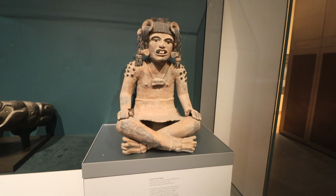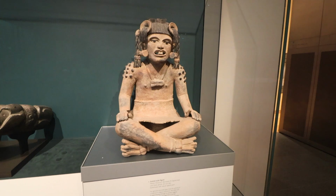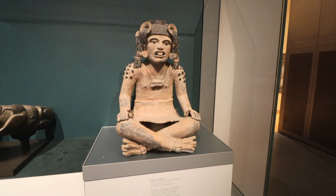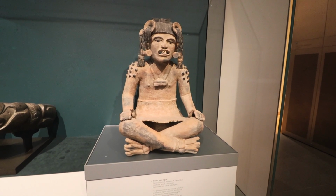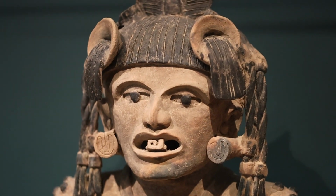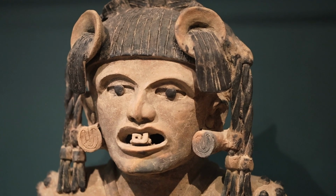Now this one, a sitting man, is very fashion oriented. His hair and his marks on his shoulders, and then he has some kind of object in his mouth. So that's kind of interesting. One thing I noticed is that he really has a lot of life in him. It really is extraordinary how much spirit and life is in this figure.